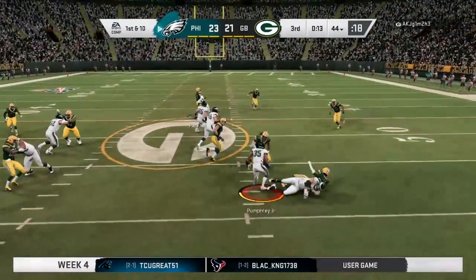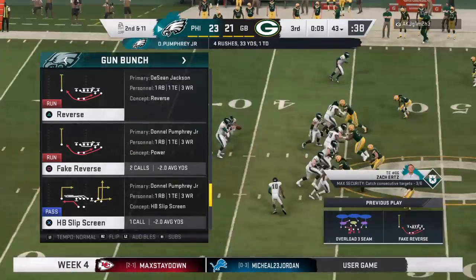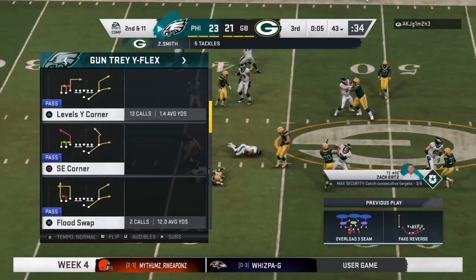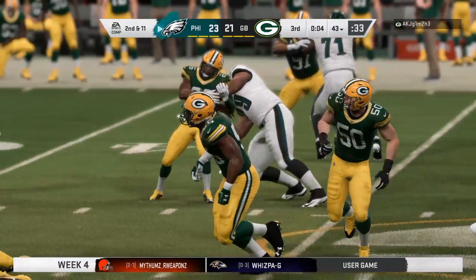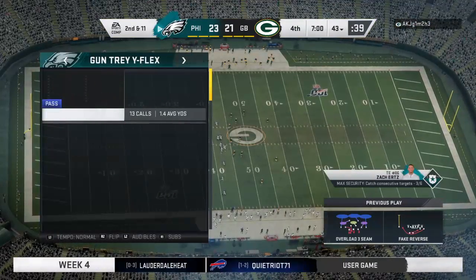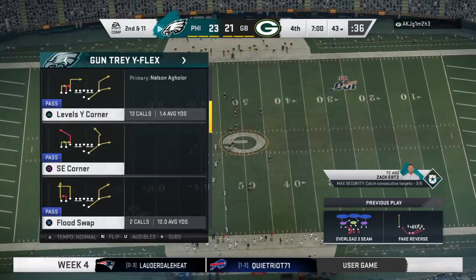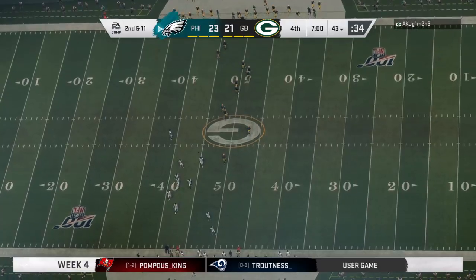On the run, it's Pumphrey. And they went the wrong way there. Losing yardage back at the 43-yard line. It's a loss of a yard there, and now 2nd down. That's the end of the 3rd quarter with the score Eagles 23, Packers 21.